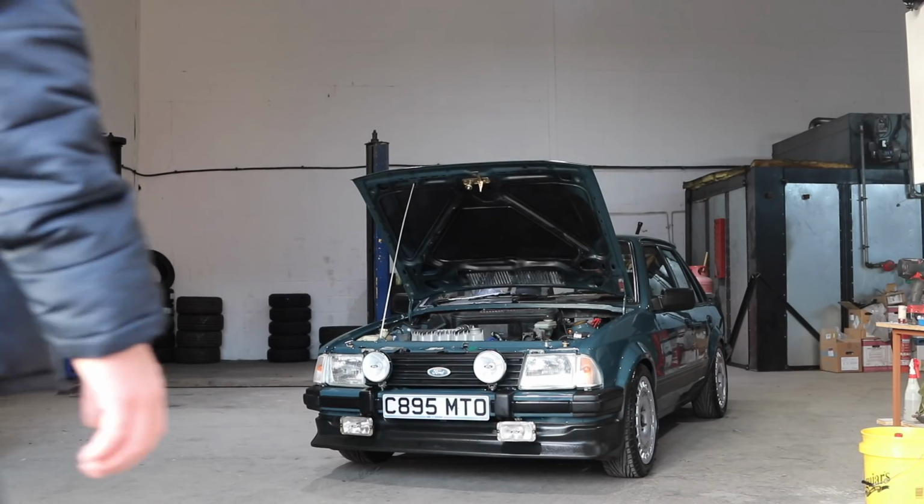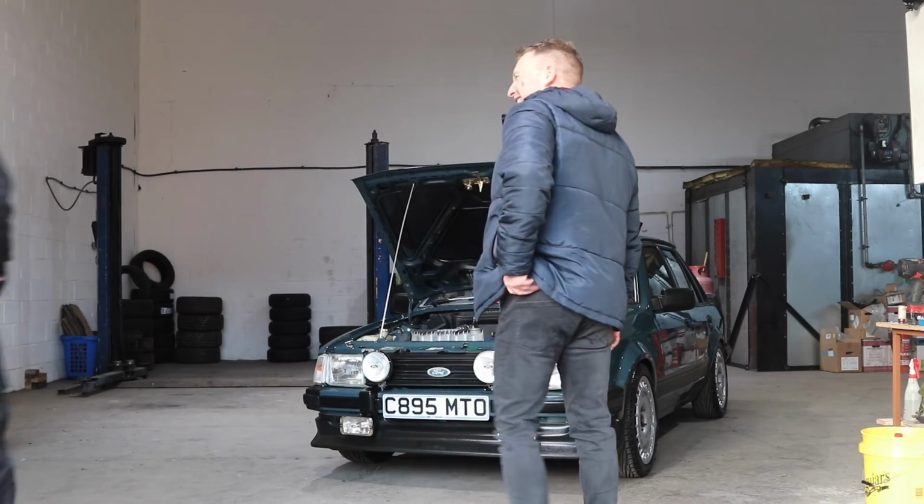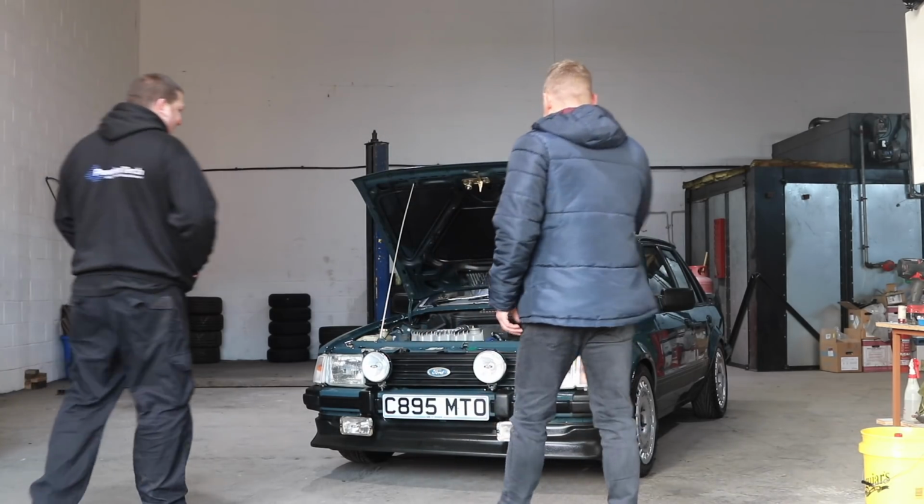People thought I was mad at work, man. Spending £5.5 grand on a red Sierra. You're stupid. Put the bonnet down, mate.